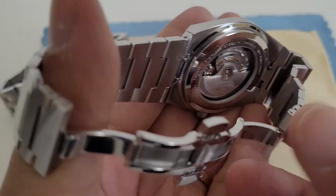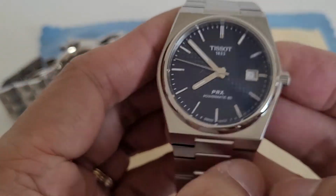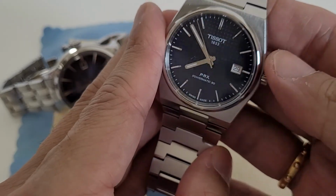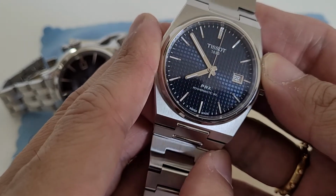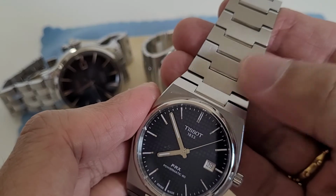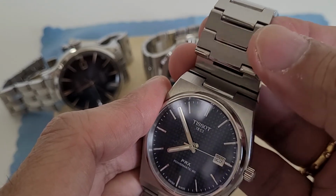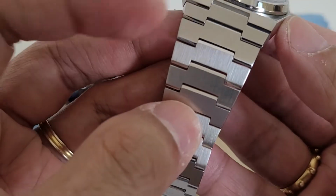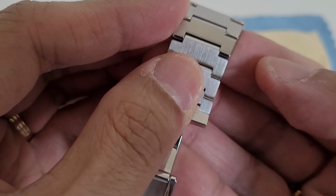So these are all the little touches that make this PRX Powermatic 80 such a good value proposition, I would say. And look at that fantastic blue sunburst dial that just shines when you look at it. And the hour markers as well are so highly polished that they glimmer when you turn it around. The bracelet is absolutely solidly made. You can look at my previous video when I discussed the quality of the bracelet. As you can see, the inner portions of the links have been polished, and it gives off a certain shine when you look at it. Let me just see if I can capture it on camera. Yep.